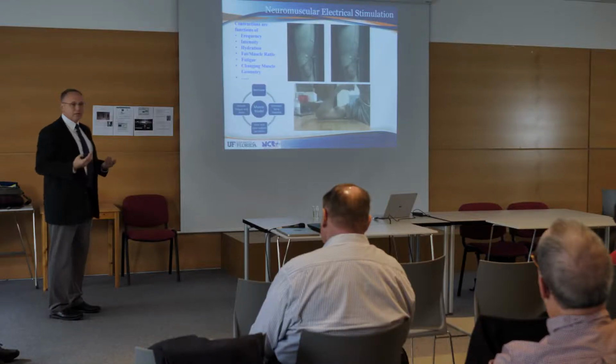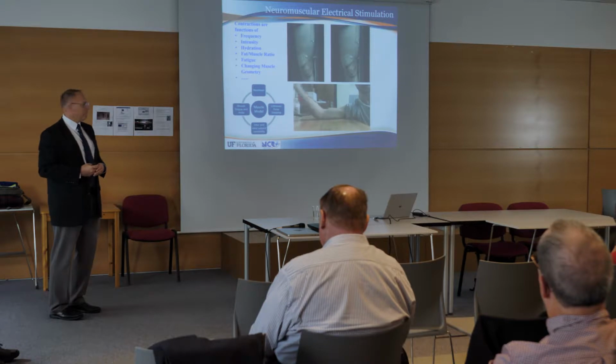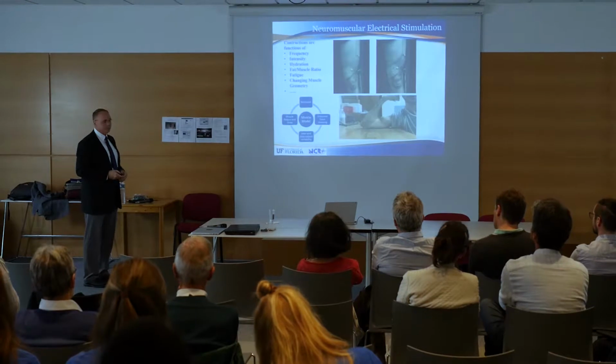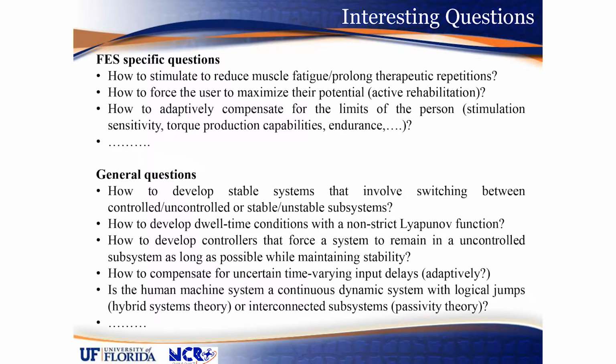And the muscle, unlike a motor in a robot, fatigues. So the output over time decreases. Likewise, there's a delay in the application of the input before you get a torque output, and some of our studies have shown that delay varies as the muscle fatigues. So the challenge is to account for all of these effects within a model and then to design a controller based on those effects. And it's a nonlinear response as well.